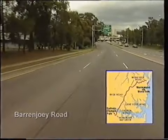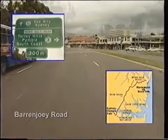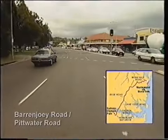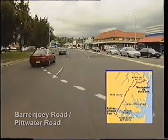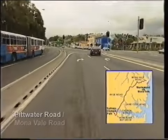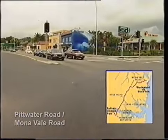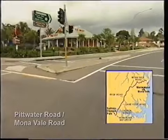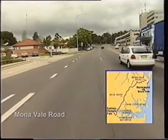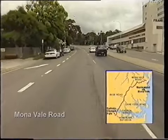Follow the signs for Terry Hills, Pymble and the South Coast. Drive through the lights at Pittwater Road once again. You've just completed a loop through the Mona Vale shops. Move into the right-hand lanes and prepare to make a right-hand turn at the next lights onto Mona Vale Road. Turn right onto Mona Vale Road and continue straight on. You're now going to travel west on Mona Vale Road for the next 7 kilometres before reaching the next pickup.